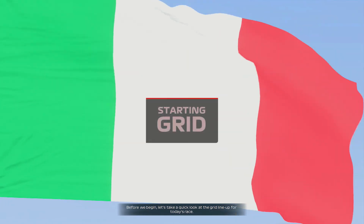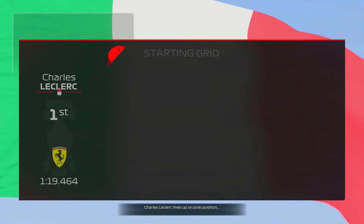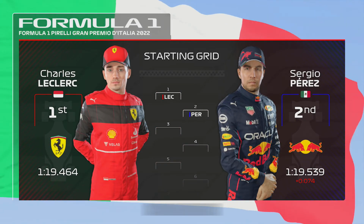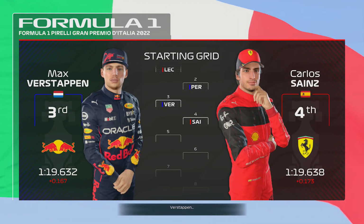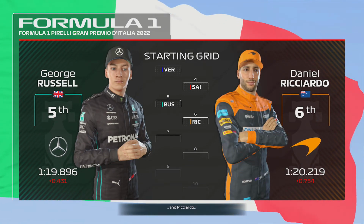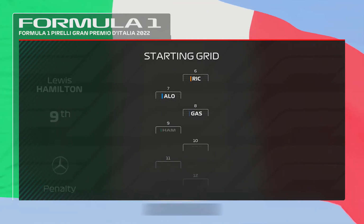Before we begin, let's take a quick look at the grid lineup for today's race. Charles Leclerc lines up on pole position. Sergio Perez lines up alongside. Considering the rest of the grid, we have Verstappen, Sainz, George Russell and Ricciardo, Fernando Alonso, Gasly, Hamilton.